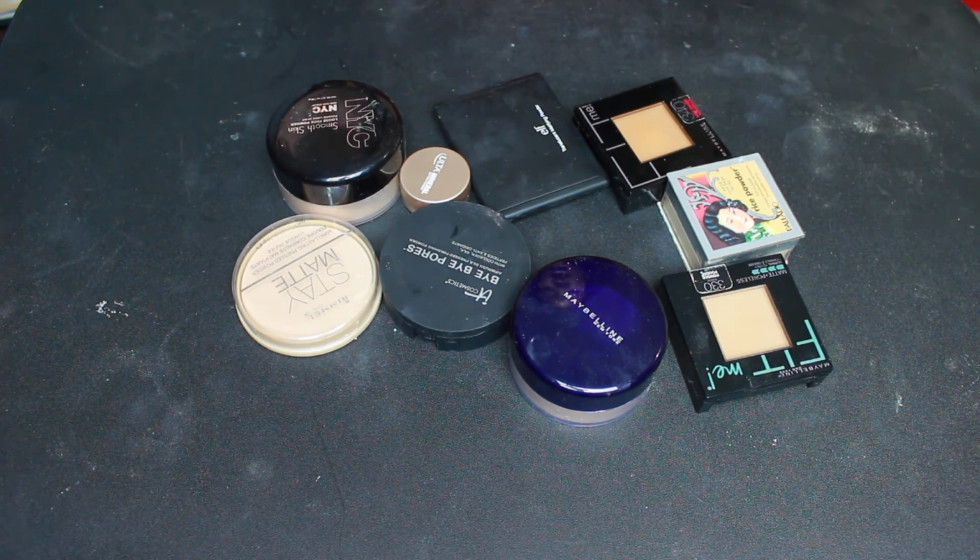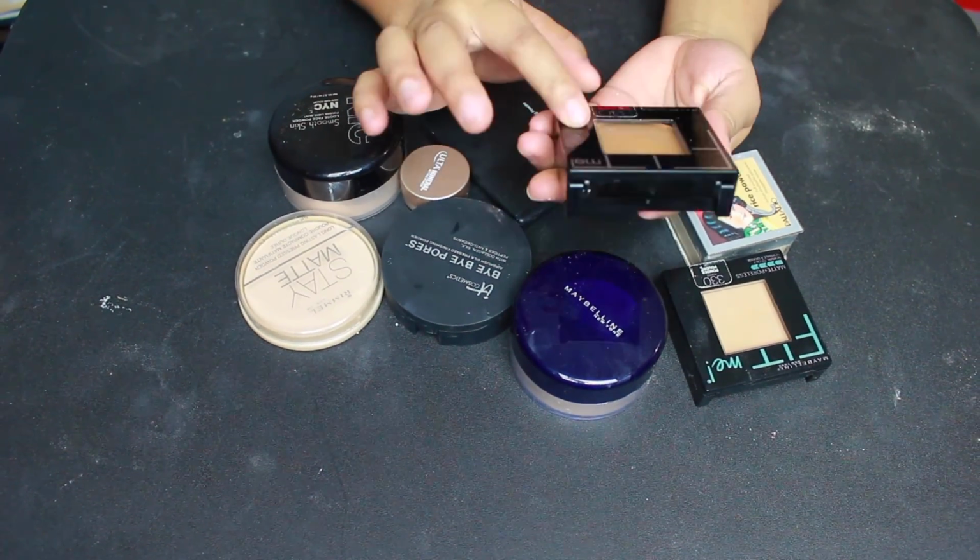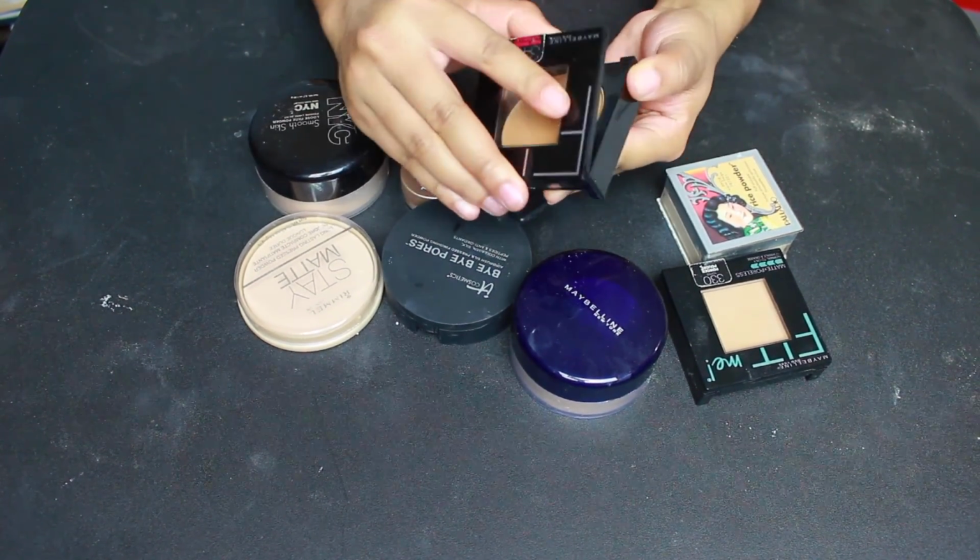Few more. Okay, so this is the Maybelline Fit Me powder in the color number 340 Cappuccino.